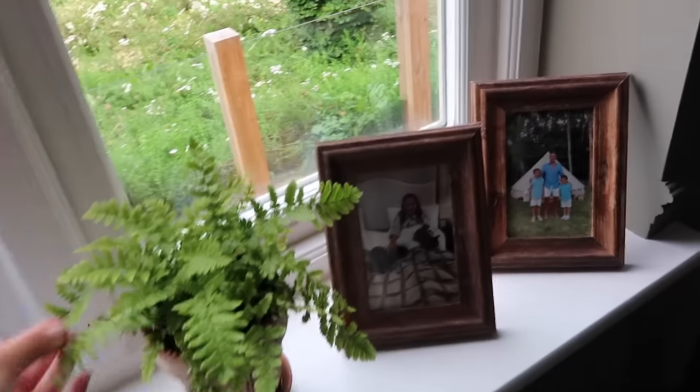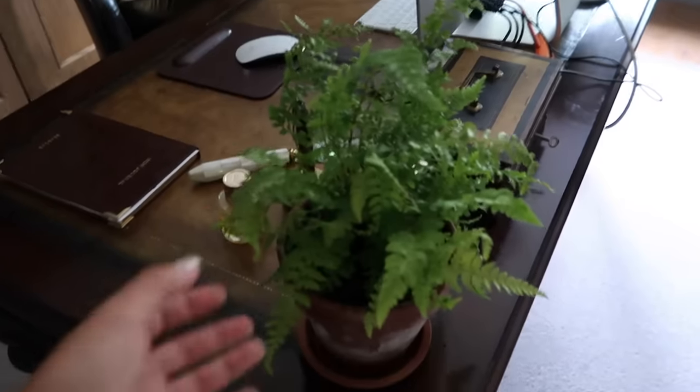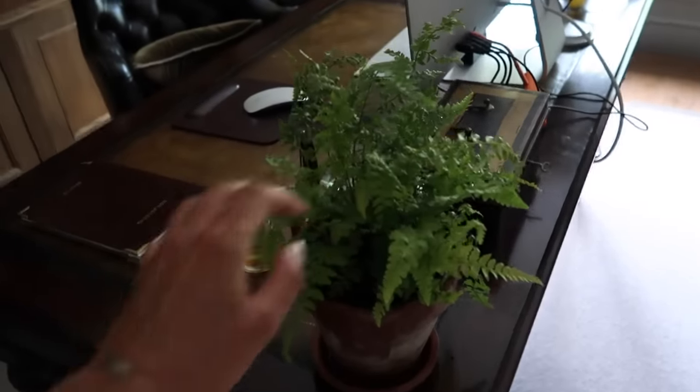So this is on here next to a picture of me, Lumi and Porty, and also a picture of Ali with my two nephews. I have also added a little fern to the desk as well, but he may think this is too small. He may want a bigger one.